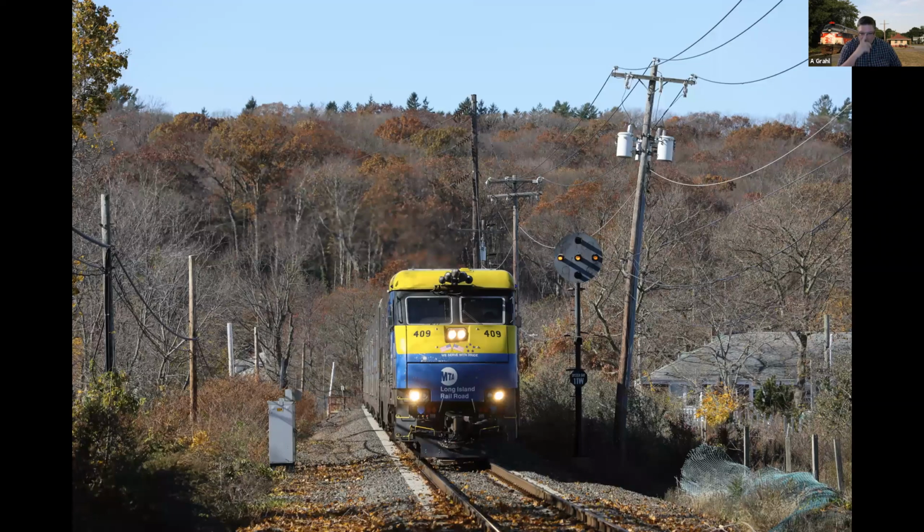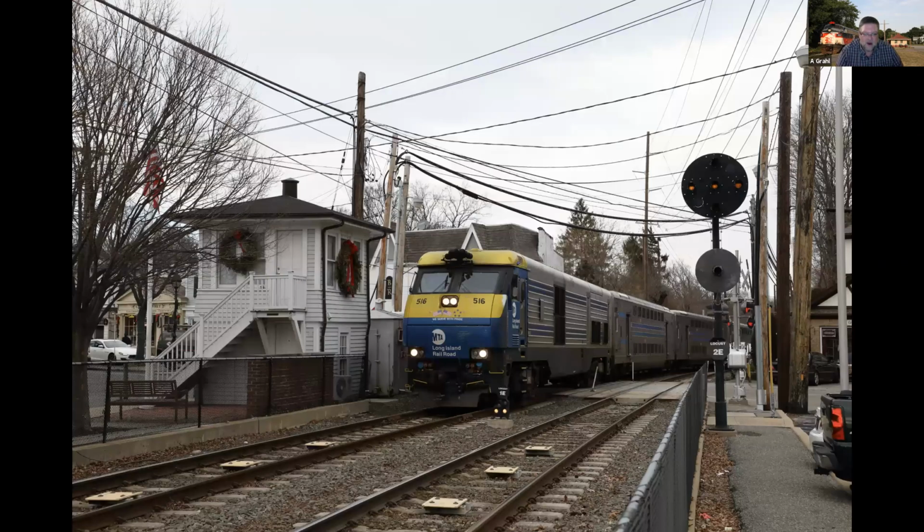And just to close out the Long Island Railroad, a fall shot in Oyster Bay, October of 2020. When you get a rare engine on both ends train on the Oyster Bay branch, you can get the train passing the tower in Locust Valley.